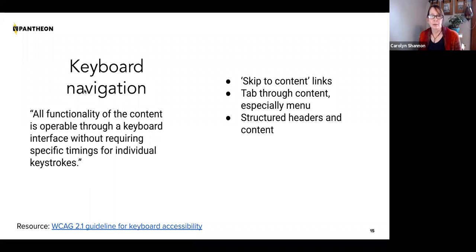And then finally, keyboard navigation. According to the WCAG guidelines, all functionality of the content is operable through a keyboard interface without requiring specific timings for individual keystrokes. There are a bunch of different things associated with this category of usability and accessibility. One of the common ones that's used right now is skip to content links in HTML that allow people to skip the navigation links and tabs and achieve focus specifically on the main content area.